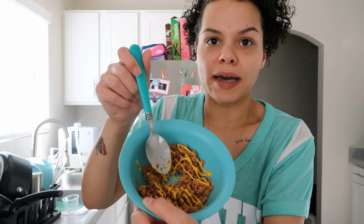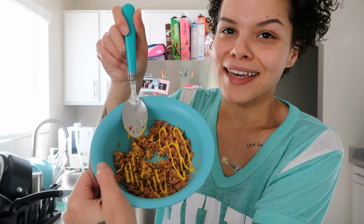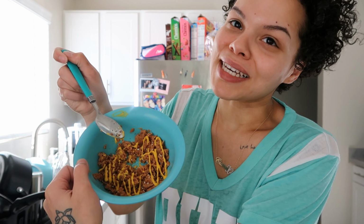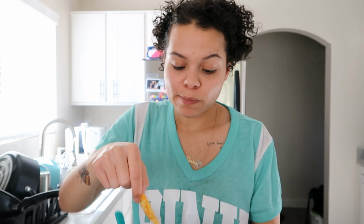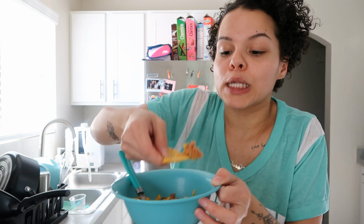So this is what my tuna fish is looking like. So yummy. You can definitely mix it all up and do what you want to do. But this is how I like to eat my tuna fish. Take my chip, take a little chip, take a little tuna.